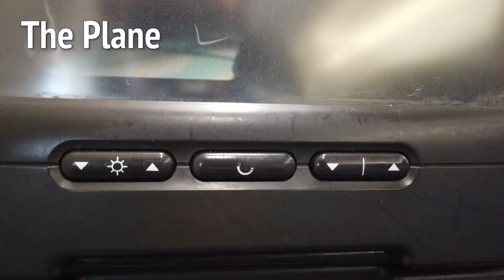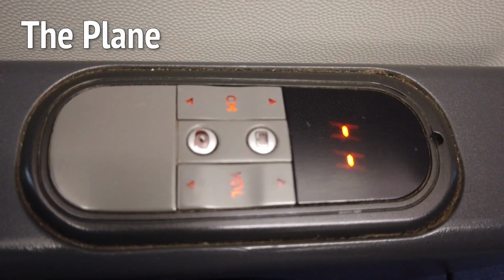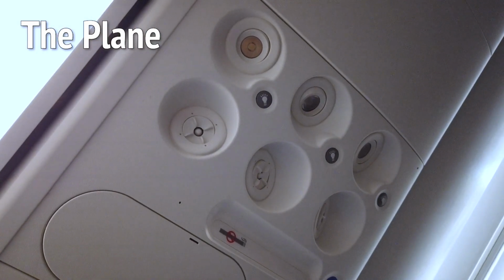There were some basic controls for the entertainment system at the bottom of the screen, as well as in the armrest. The headphone jack was at the end of the armrest, and there was a USB port in the seat back. And in the overhead panel there was a reading light, air vent, and the call button.